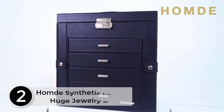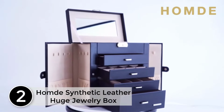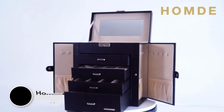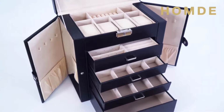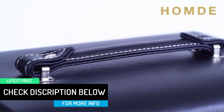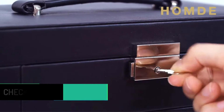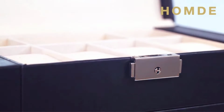At number 2, Homde Synthetic Leather Huge Jewelry Box. This jewelry box is not in any way brand new. Maybe not ever purchased, but this is not a new product. It has that smell of being from a garage sale or left in a basement. The interior is discolored and it almost made me rethink using it. Then I was like, this thing is beautiful. With the white leather look to the amount it holds, I feel if you have a massive collection, this may not be for you. It holds a lot, but my collection is small in comparison to others.